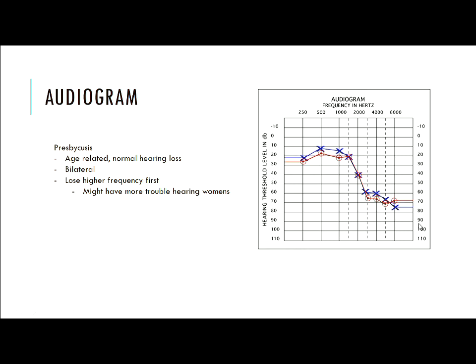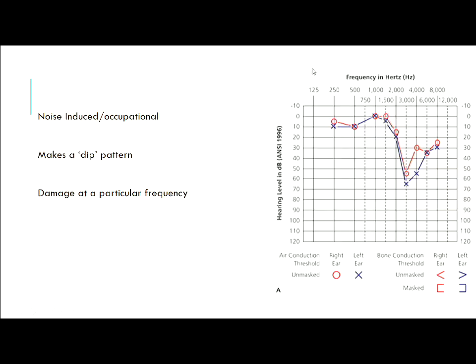So people lose the higher frequencies first, and it's a good question to ask in a station: do you have more trouble hearing women's voices or men's voices? Because women have higher voices normally, they can say, oh yeah, I can never hear when my wife speaks to me. So remember that the slow drop-off is presbycusis, as opposed to noise induced, where it's at a certain level. That's the noise frequency they're always exposed to, so their hair cells die there and they can't hear anymore.